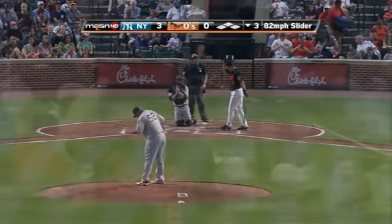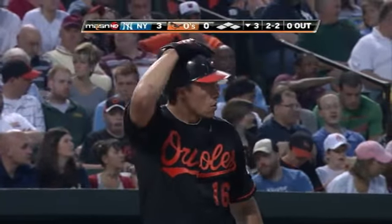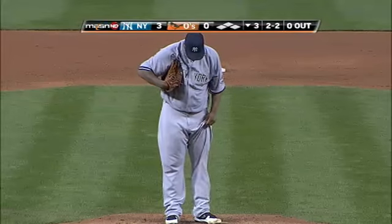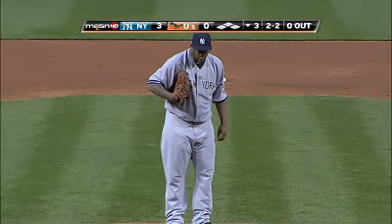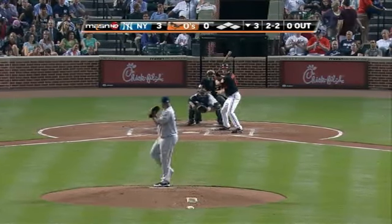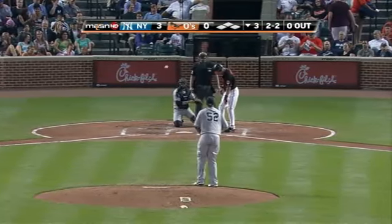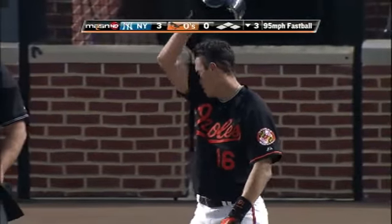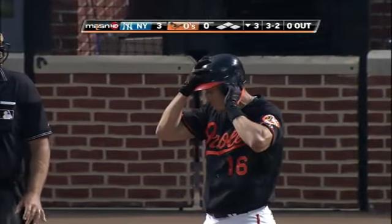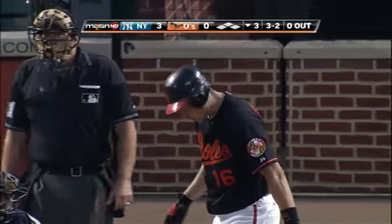2-2 count. Sabathia, no walks, 2 strikeouts, a couple of hits off him so far. The Orioles are trying to get to the big starter who's got 118 wins, 76 losses in his career. 2-2 delivery, and that is taken inside. The count goes full, 3-2. Chad took a pretty good pitch right there, that down and in fastball just off the plate inside.